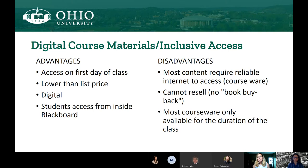But about 85% of the adoptions in this program currently is not just an ebook, it's an access code, it's courseware. So it's something that's a bit more enhanced than just an ebook. Those softwares typically require internet access from students. And we know from the last spring that that's a concern in many cases. The access codes and the ebooks in general, students cannot resell. I honestly haven't followed exactly how popular the book buyback programs have been lately. I know they have been on a decline, but that's just one of those items that these access codes, especially for courseware, expire after the semester once a student is done.